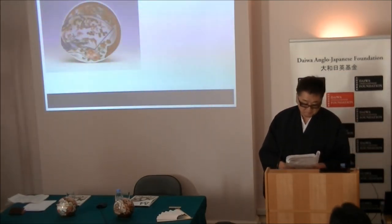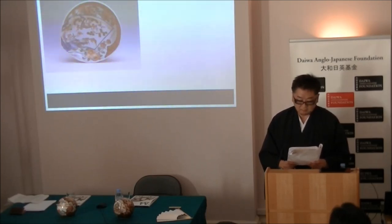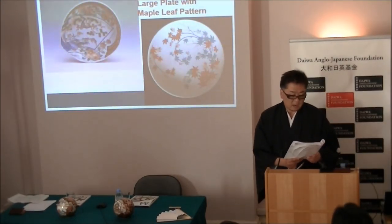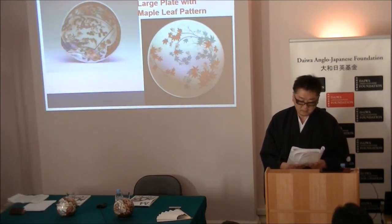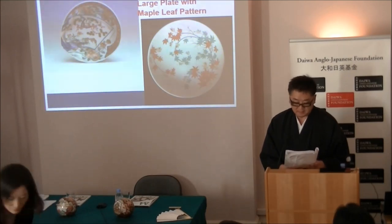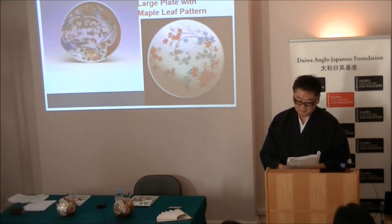First, beauty. Traditionally, the beauty of aritayaki is that of blue and white. However, a variety of decorative styles have emerged in response to market needs and with the advance of technology. I wanted to show off the beauty of aritayaki, not just indoors, but outdoors too.